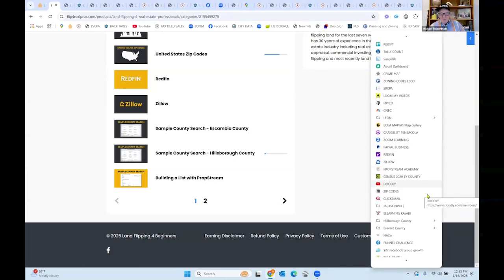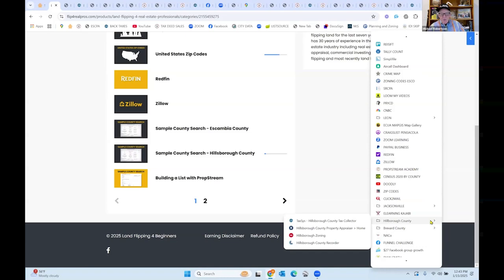Yeah, and as I went to Hillsborough, I bookmarked it some time ago, but it has the tax collector's website. I can pull up the delinquent taxes. It has the appraiser's website. I've got planning and zoning. I've got the recorder's office. So it has similar websites to Escambia County.